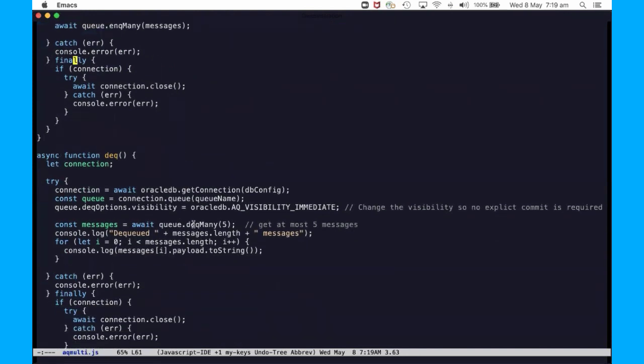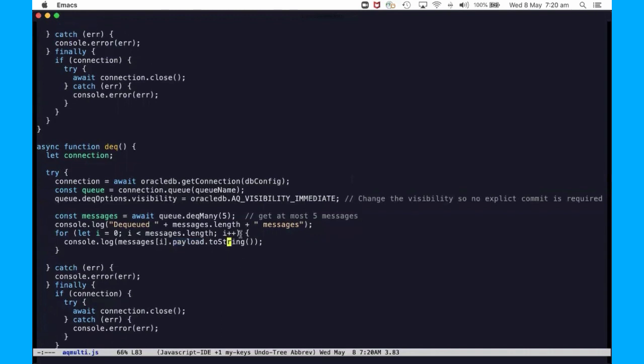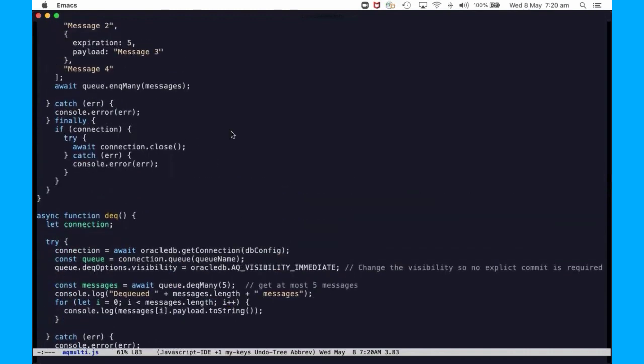the other end, we have the DQ many. And we need to know how many messages to get at a time. So this is the upper limit, the max number of messages we're going to get. You may get 0, you may get 5. If you set your queue options to say we're not going to wait if there's nothing in the queue, you're going to get 0 back when you call this, but you're never going to get more than 5 messages back. Again, payload comes back as a buffer, and we just do a toString because we know by design that we were passing in strings.